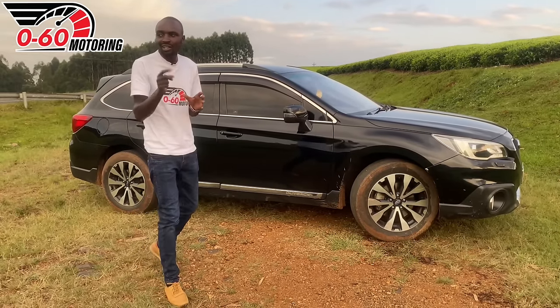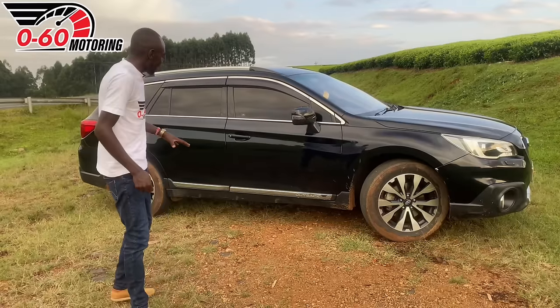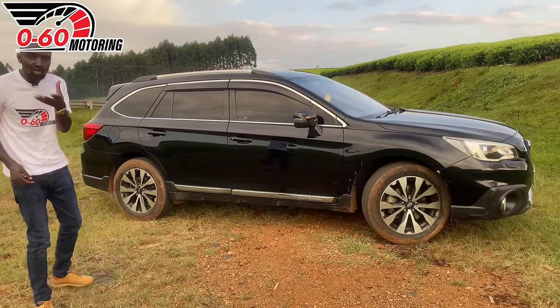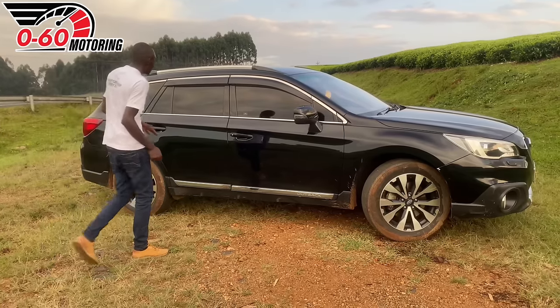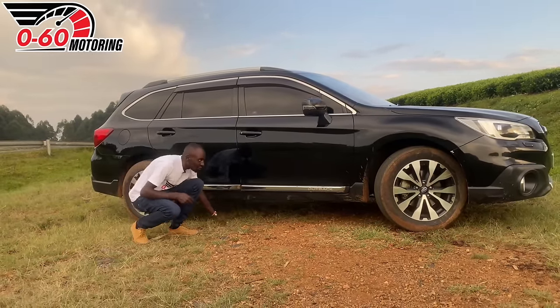And then when you're looking at the ground clearance of this car, you actually have like 21 centimeters of ground clearance. Now, when you're looking at 21 centimeters of ground clearance, that is more ground clearance than some crossovers will give you. So that tells you why this car will not be having a problem when it comes to off-roading.